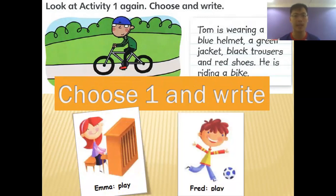The first one is Emma, play. The second one is Fred, play. All right. So this exercise you can also see in your Superminds book, page 89. All right, page 89, this one. All right, so I want you to write either Emma play or Fred play. All right, so how are you going to write? Okay, I give you one simple example here. As you can see Emma here, the first thing you need to do is write about the clothing.